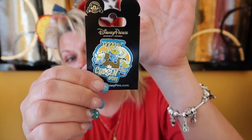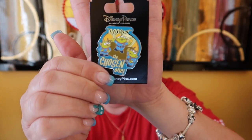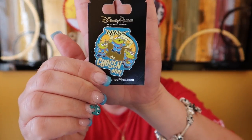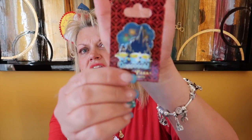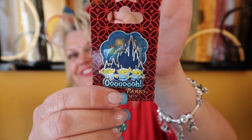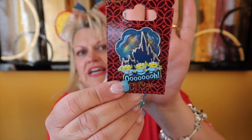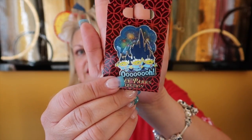So that's that one. I did then get some other Toy Story pins that weren't released on opening day, that they'd already got. So this is the first of the 2 Alien pins, and this is a blue price tag. So I love that. I got that before the Toy Story Land opened. I then got this one after, so I don't know when it was released. Ooh. I love that. It's like a lovely enamel effect there. Beautiful. And that one is a yellow price tag.